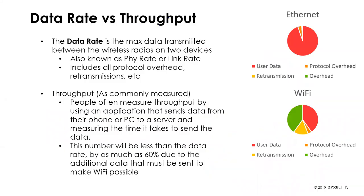Another thing I wanted to address here is data rate versus throughput. I'm using these terms in very specific ways, though they can be used interchangeably. For our purposes today, the data rate is the rate you're going to see claimed on a data sheet or on a listing on an e-commerce site. It's defined by the 802.11 standard, and it's measuring the data being transmitted between two Wi-Fi devices. You'll also see this referred to as the physical rate or the link rate.